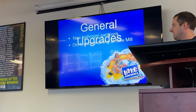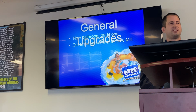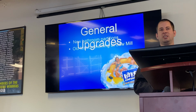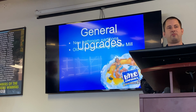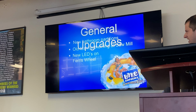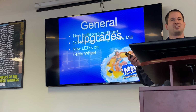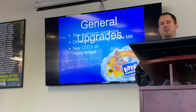Again, there's going to be photos after we tell you the general upgrades. Sawmill, we're adding some theming. I know you guys like Sawmill, you guys do the extra ride time on Sawmill. It's going to be like an old-fashioned theming. We have a picture of what they've done so far with it. We're getting new LEDs on the Ferris wheel, so hopefully when you enter the park on a 10 o'clock close night, all the lights on the Ferris wheel will actually be on.